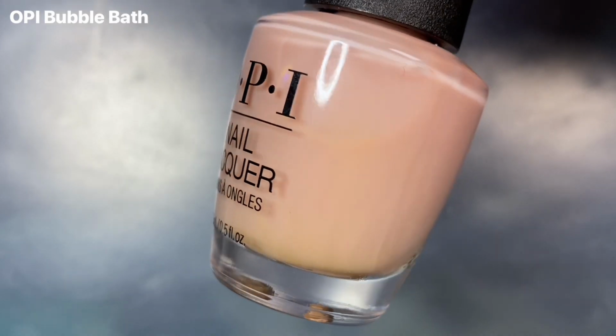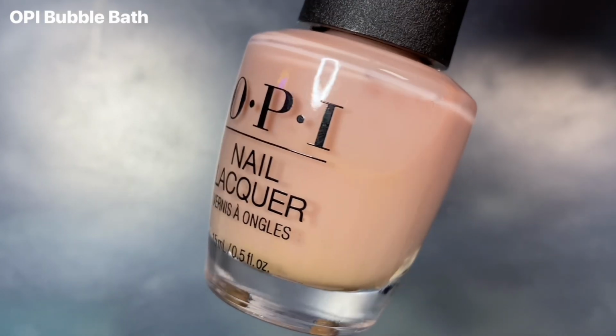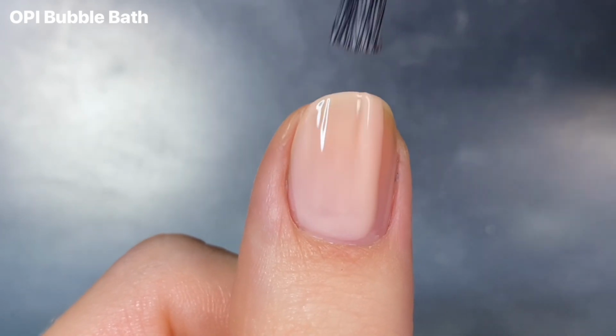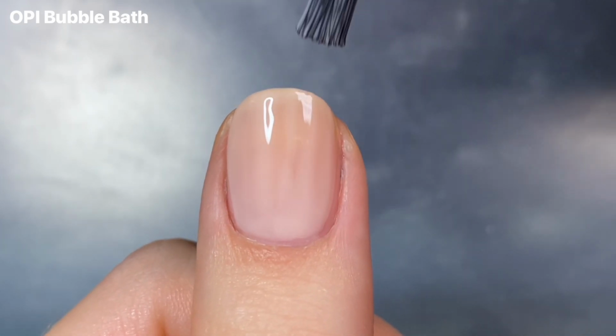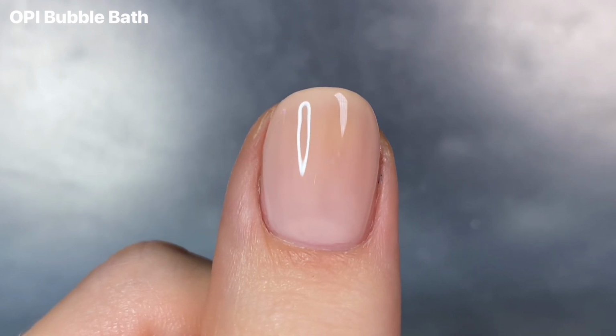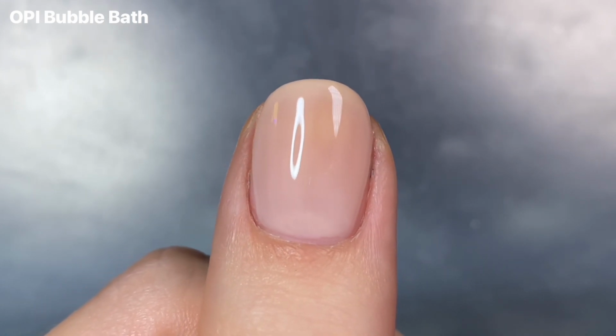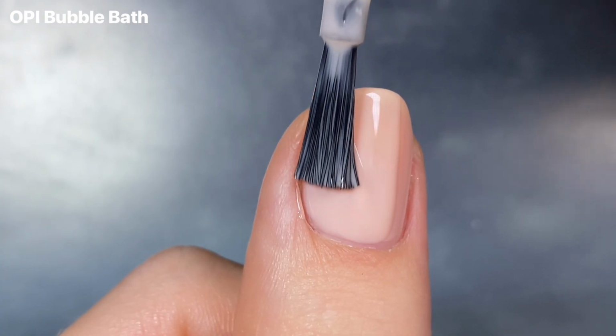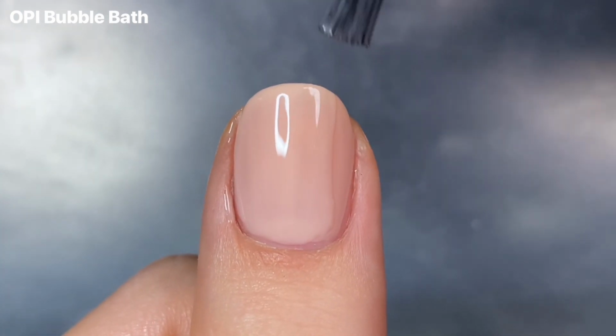Then on the 8th of the month, we celebrate National Bubble Bath Day. So I feel like I had to choose OPI's Bubble Bath. Funny enough, the shade is more of a light milky pink, which is not a color I would associate with a bubble bath. I would expect it to be a lot more white leaning like the bubbles. But either way, I definitely still love this color for a very clean girl mani.